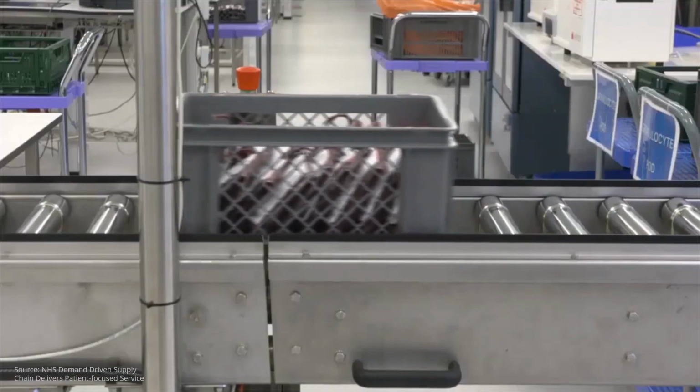In the case of NHS blood and transplant, we get visibility of what is happening at the hospitals almost every 10-15 minutes, so we can see what's actually in the blood fridges. That information gets sent back via an electronic signal, and then we're able to respond to that either by delivering an emergency order or just topping up to their required levels. We can take responsibility for their stock, for replenishing it and making sure they've got the right blood at the right time in the right place.